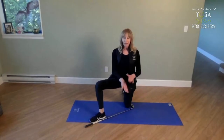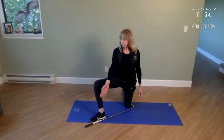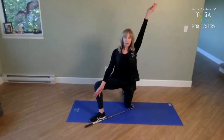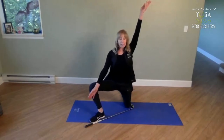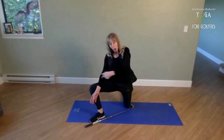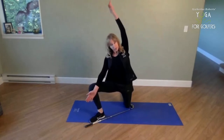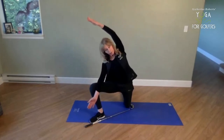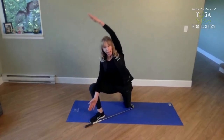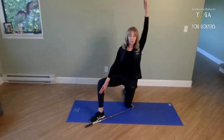All right, so now back of my hand is here. And I'm pushing my hand into my knee and my knee into my hand with about 25% intensity. All right, bring your left arm up. You're gonna inhale to take the knee over the toes. Exhale, you're going to bend away from this knee. So it's a lateral bend away from the knee. So I'm not dumping into the knee, I'm bending away. And then I exhale to come up.